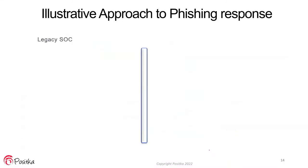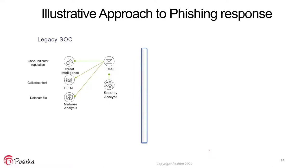Next, we'll move on to the next slide. I'll give an illustrative approach to phishing response with the legacy SOC and also with the next-gen SOC. Initially, we had a SOC mailbox to report all kinds of phishing mails which we get in our organization, or all the resources will be established with the SOC mailbox, to whom to reach out. That SOC mailbox will just give us the email, provided with the phishing email.